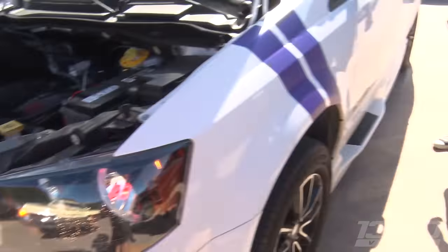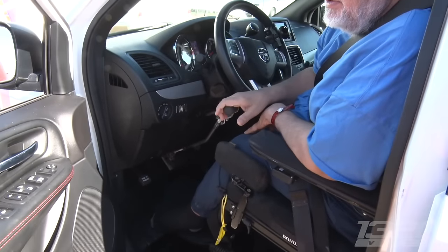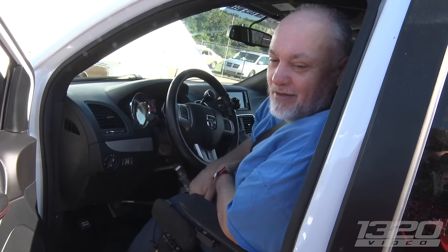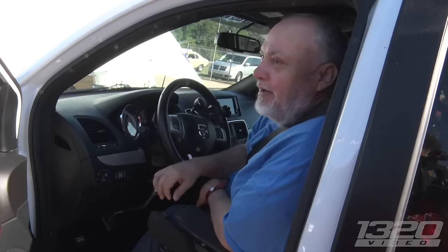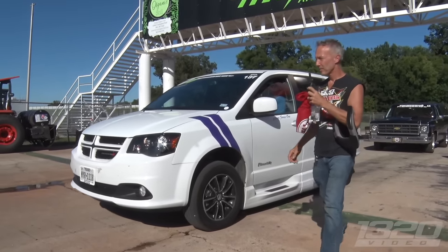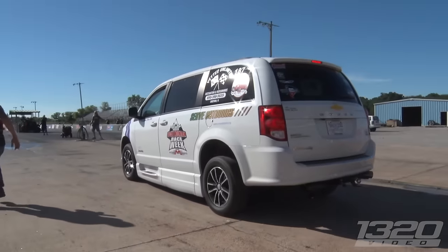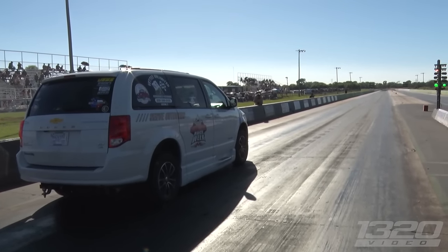Hey, you're getting one up here. Why don't you show them what that throttle body does there, Chris? Yeah. Very nice. It does a little bit, but it's all sound. It does sound good. You'll see all the yellow. Make your first pass.